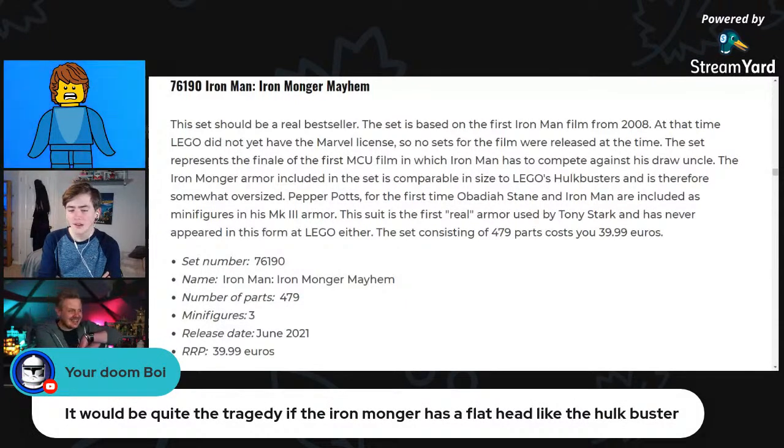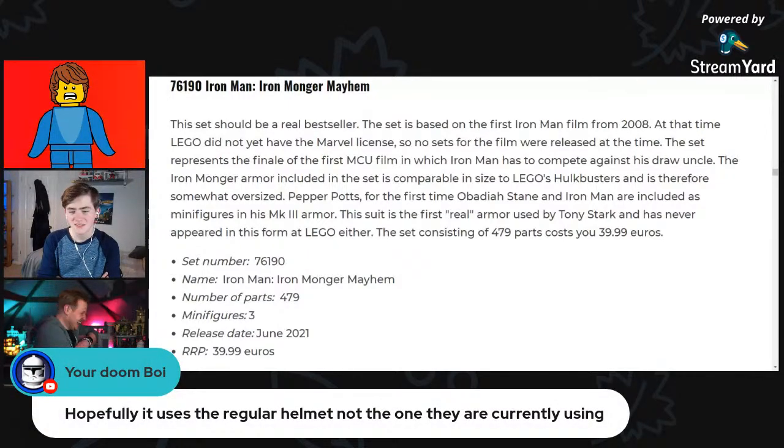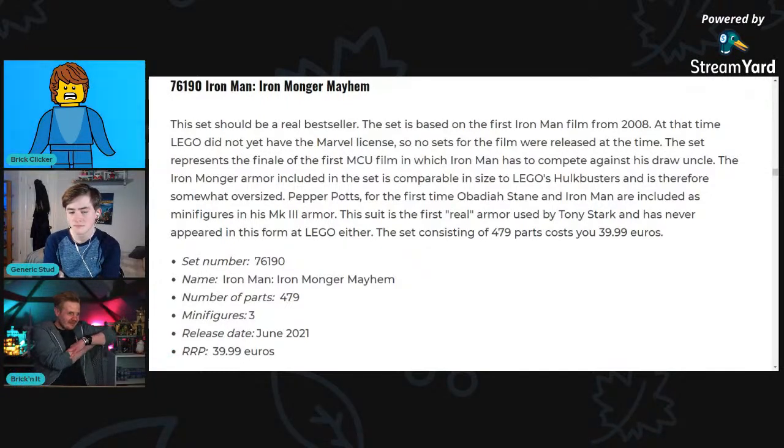Oh, this comment: if it's got a flat head like they did with the Hulkbuster last year, that would ruin the set completely. Yeah. And the helmet as well. I think with Iron Man, you have the old blocky helmet, which people don't seem to like, so hopefully they get rid of that one. But yeah, I got that from Argos for like £30 last year, and I still haven't even got it out of its box. It's down here somewhere.